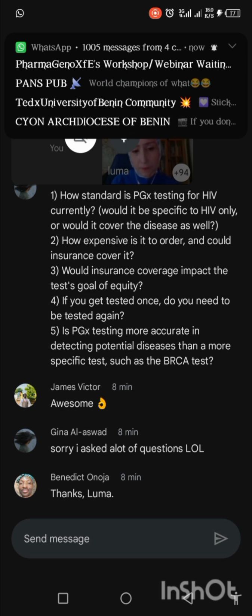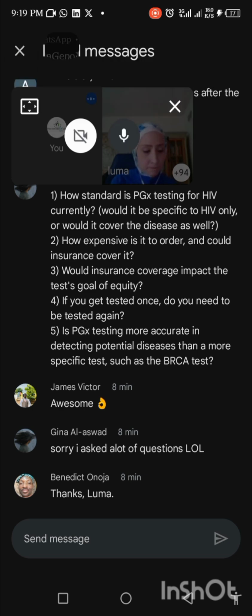All right, great. I think the next question, I don't know if it's been answered already, but I'll just take it now if it hasn't been. Would insurance coverage impact the test's goal of equity?